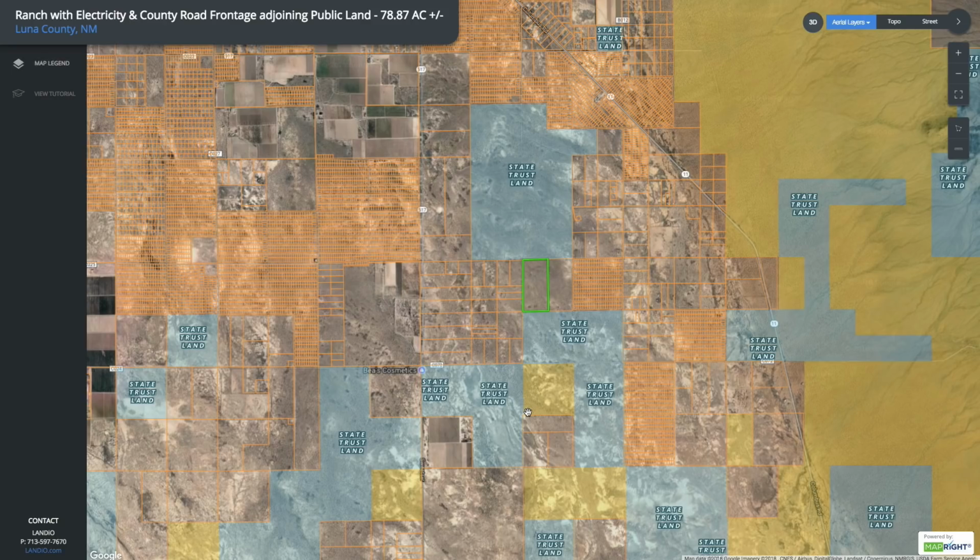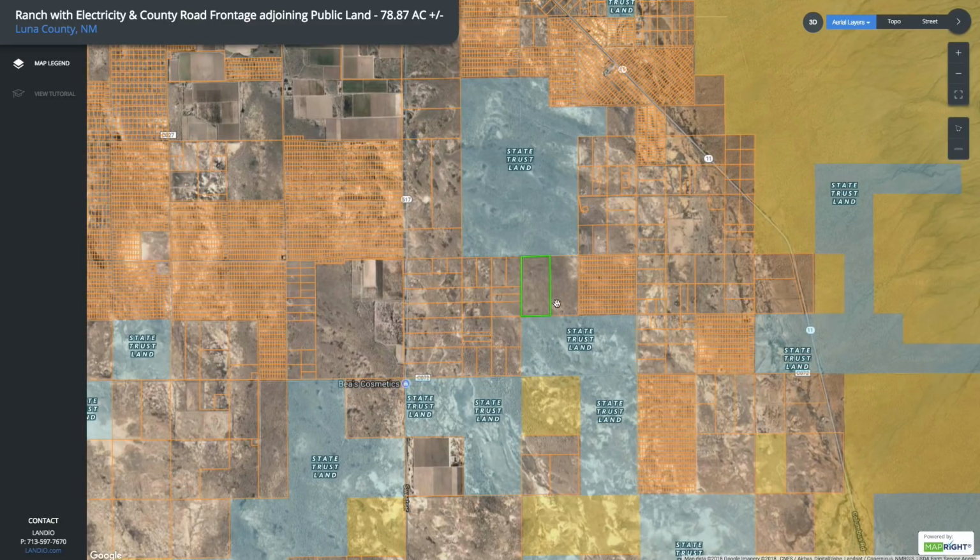What this image shows is all of the parcels. So all of these little orange boxes, these are all individual parcels. All these little small rectangles here, these are all half-acre parcels. Over here, they're a little larger. These are acre parcels. And you can see that our parcel right here, the 78.87 acres, is one of the largest private parcels in this whole area. Like this parcel here, this is 40 acres, this is 20 acres, this is 10 acres, 10 acres, 20 acres, 20 acres. So we have one of the largest private parcels in this whole area.